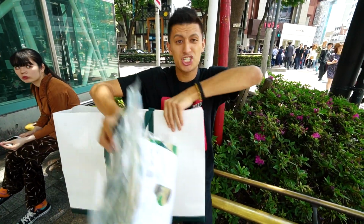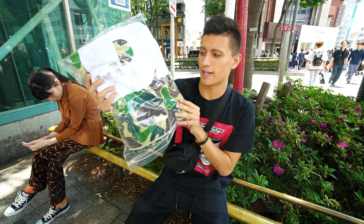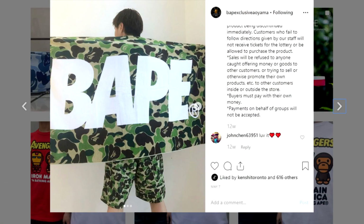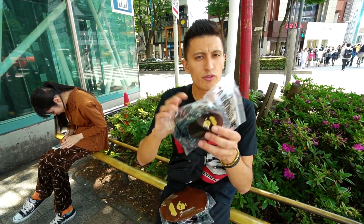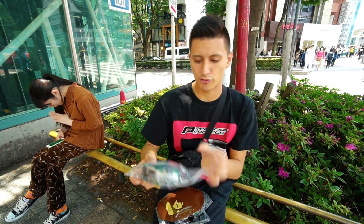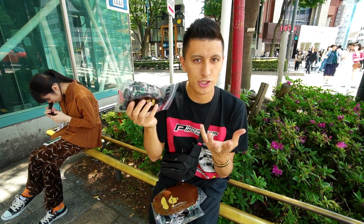A Bape beach towel. We got the green ABC camo. I'll have a full image on screen right now, but this is the green towel we picked up. Next up, I have a couple of smaller pickups. So we got a duffel bag strap, you know, the strap that goes across on a duffel bag. We have one of these, but it's all Baped out, so I can throw this on any duffel to give it that extra Bape flair.